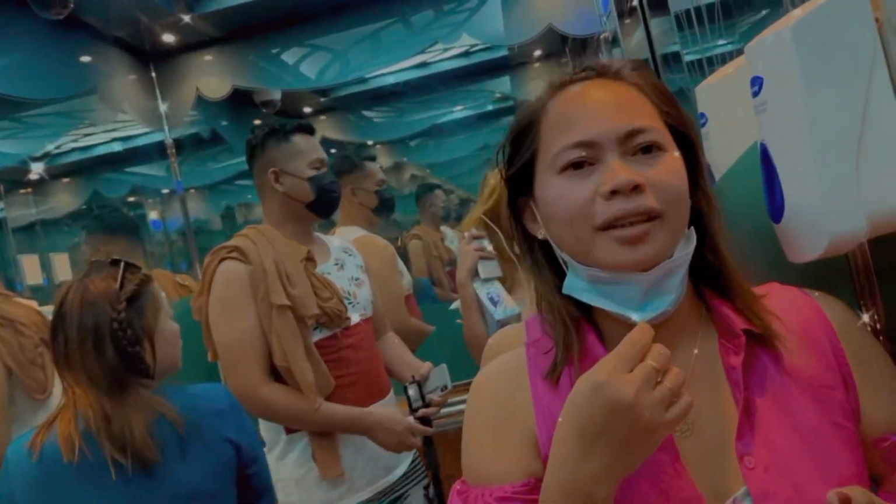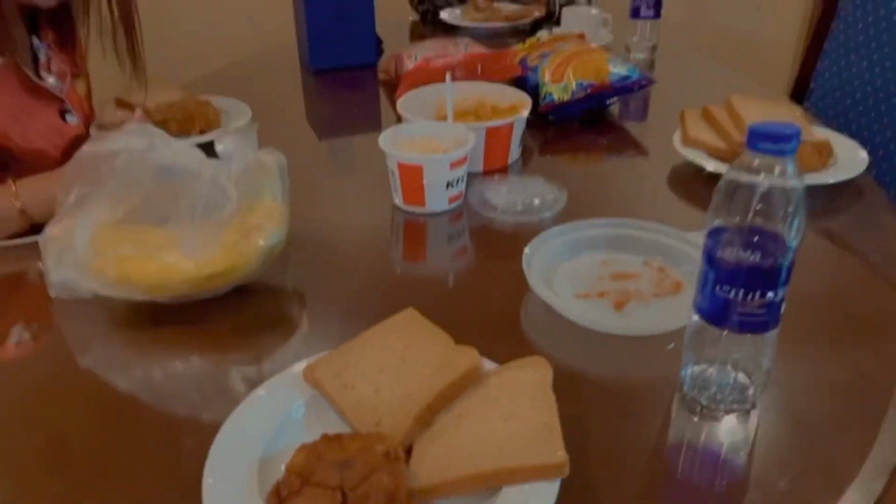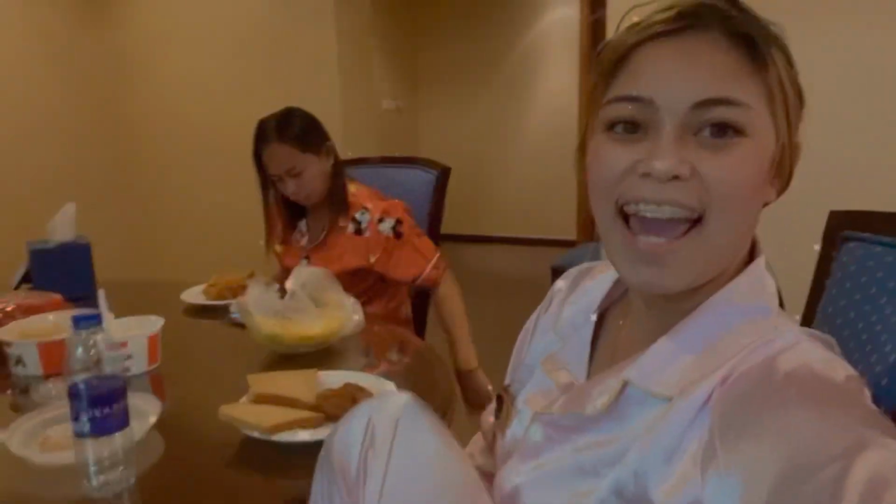Guys, they have to feel, but I don't know what's the smell. I can't understand. I feel dizzy. We will take shower, then we'll eat. No rice. Yan, kakain muna kami for our dinner. Let's eat! Nakapag. Tulog kami.